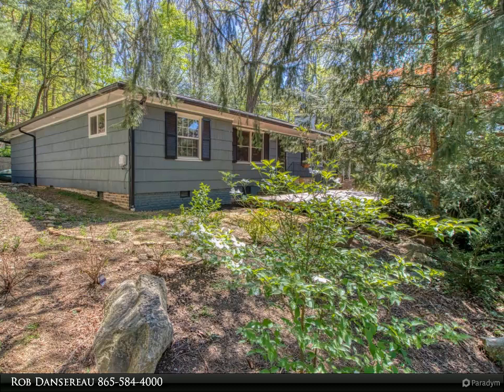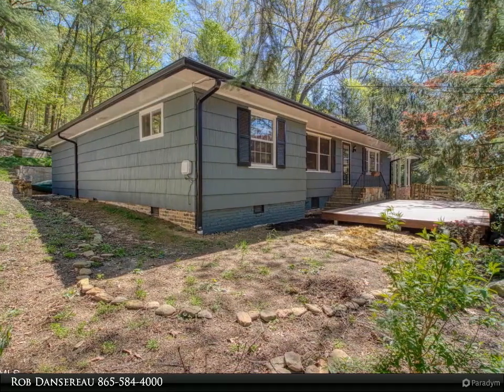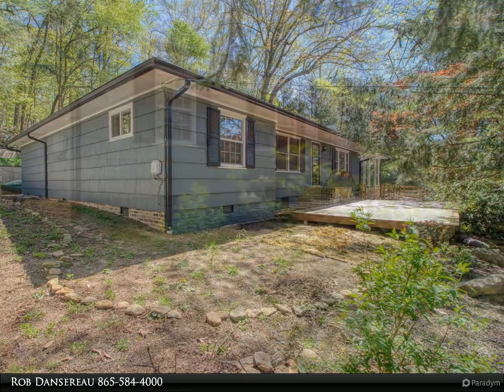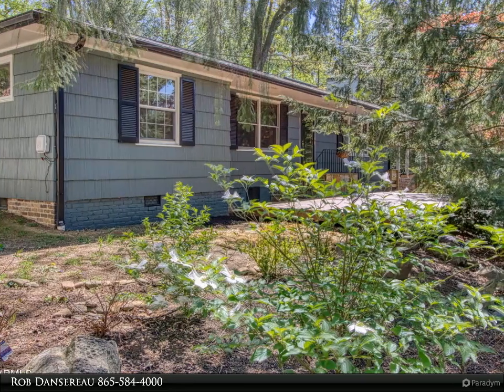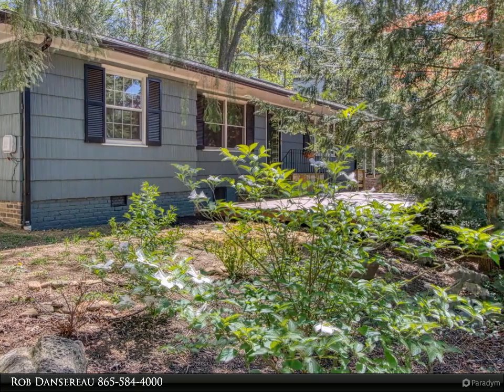Fabulous ranch-style home on a private lot in the highly desirable Sequoyah Hills neighborhood. This special property has an abundance of natural light and great outdoor spaces. Three bedrooms and two upgraded baths with a large master bedroom that walks out onto a secluded patio.